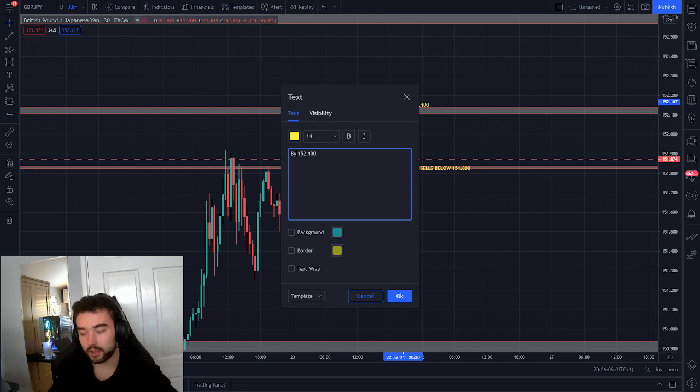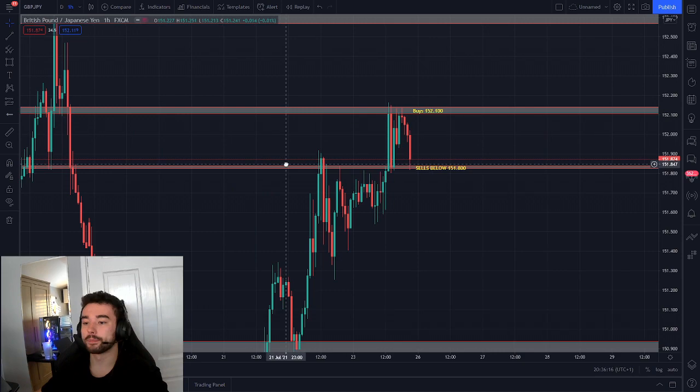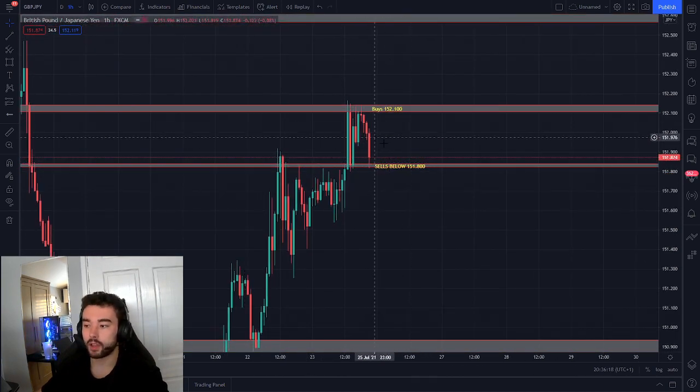And that's kind of how you get it. So we find our zones here. We can see that the favorite is for buys, but it doesn't mean we can't get sells in the day. But we are kind of in this range here, and we need to be careful. So buys above this region and sells below here would be nice.